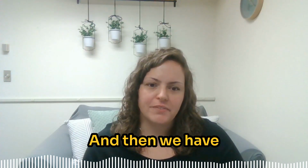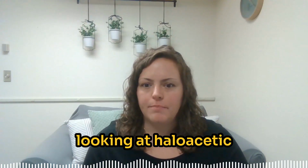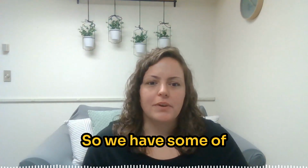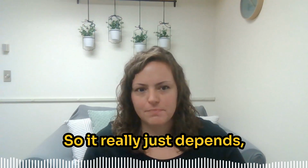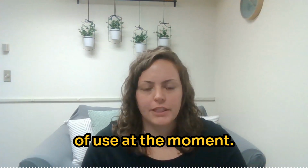And then we have another team in biochemistry who's looking at haloacetic acids in urine, I believe. And so we have some of that going through the GCMS as well. So it really just depends. But we run HPLC, GC. We have an HPLC triple quad mass spec, but that doesn't get a whole lot of use at the moment.